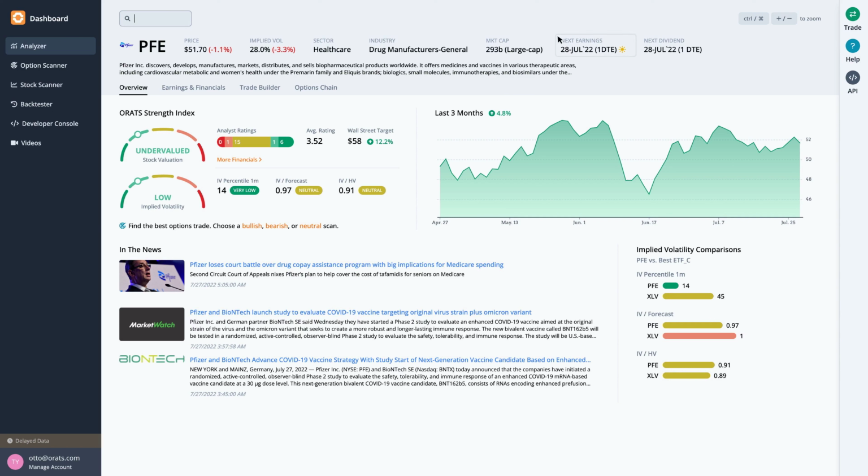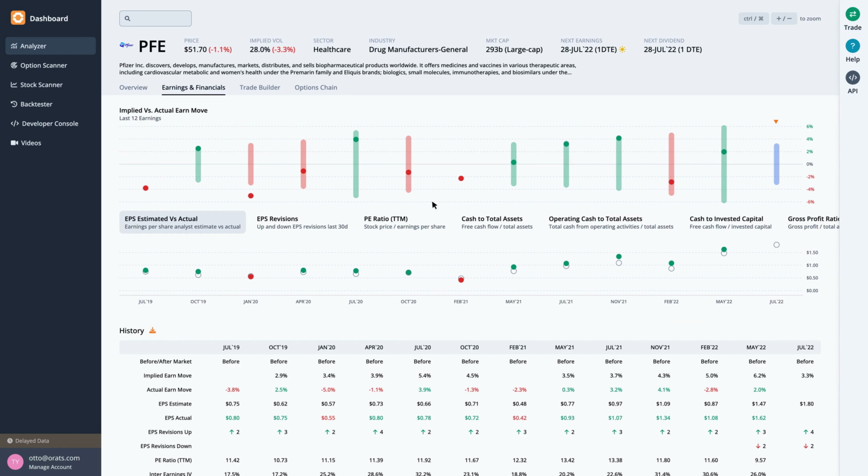manufacturer's general industry reports earnings on Thursday, July 28, before the open. The Earnings and Financials tab takes us to more detail, showing the options market expecting a move of 3.3% in either direction. This move was breached in 4 out of the last 12 earnings. During that time, the post-earnings move was outside of the implied range 1 times. In those cases, long straddles were profitable. The rest of the earnings moves likely yielded profitable short straddles.